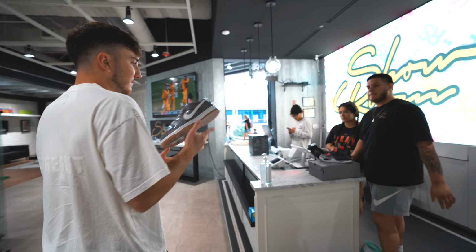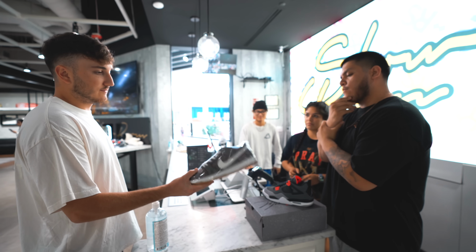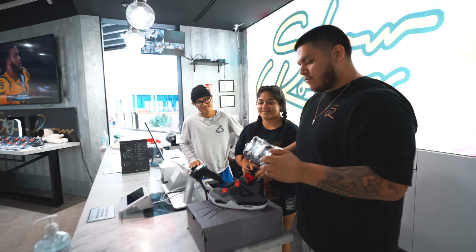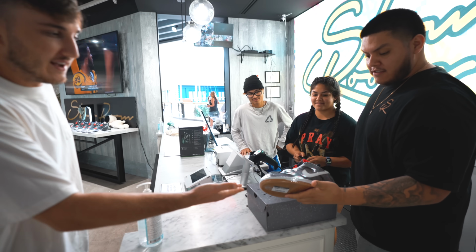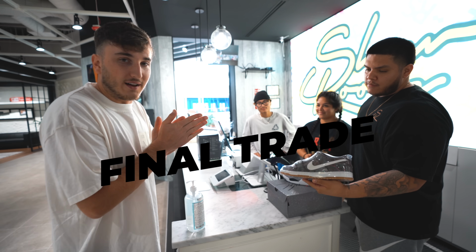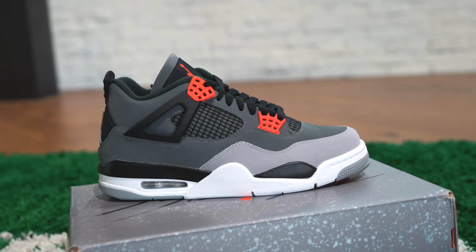Would you be down? We kind of already talked about this. Paisley Dunk trade for the infrared 4s. What do you think? That's cool. We can do that. Cool. Sweet. Yeah. My personal size could be a perfect one to end off on. And I actually really wanted these, so it kind of works out that way. So if you're down to lock that in, we'll lock it in. For sure. Go from there.